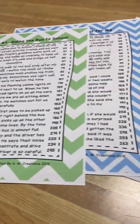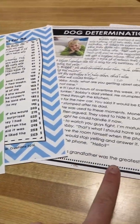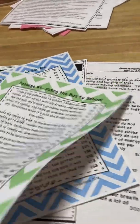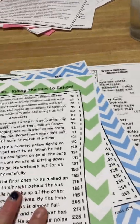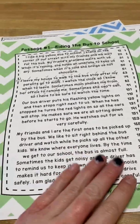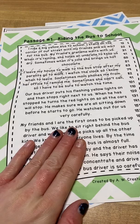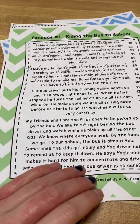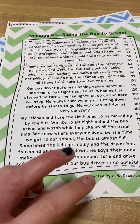For my writing assessment, I actually had to do not 3, but 4 passages, and I will explain why as I go through the percentage of difficulty for a passage. So this is my first passage that I had her read, and when I got it off of Teachers Pay Teachers, it was graded at a 2nd grade reading level.